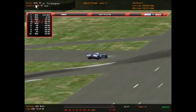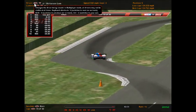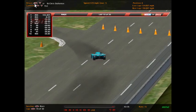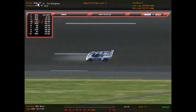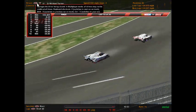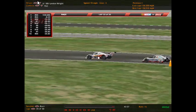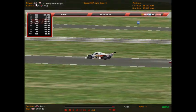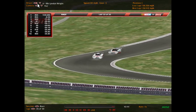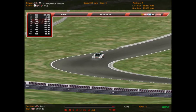And well, Sturgeon got way wide through there in the number 7 Blaupunkt Porsche. And now here comes Carson Gunn. He's going to go through okay. And meantime, Lyndon Wright has lapped Michael Turner. And that's moved Turner now a lap down in 32nd position, and all the while he actually gained time on Shelton, as far as that's concerned.